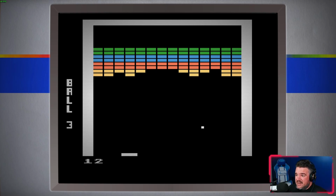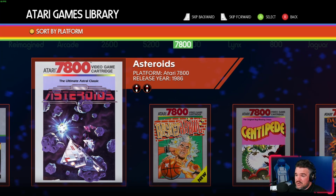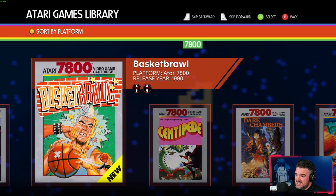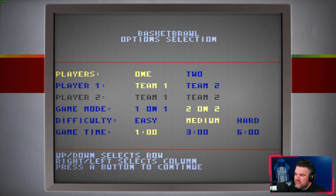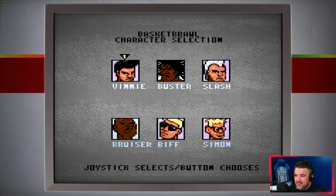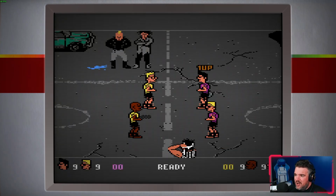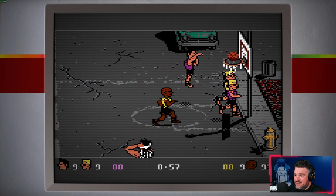Like, we're talking when the NES had already come and gone, and the Super Nintendo and the Genesis were duking it out for supremacy in the North American market. You were still getting games for the 2600 at that point in time. Like, look at the years on these. Here's Basketball for the 7800 from 1990. These systems were so behind the times when these games were getting made, it was almost comical. But they kept making games for it because people still had them and people were buying them.